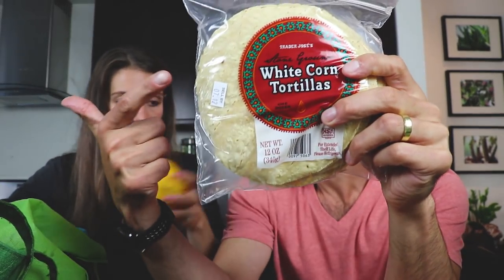Okay. My turn. Apples. And oranges for green juice. We make that every morning, and those are staples. Tortillas. Jackfruit tacos, and we make quesadillas a lot.